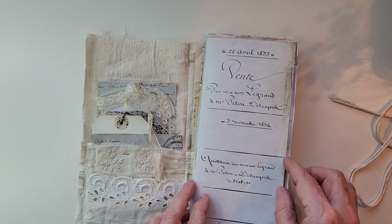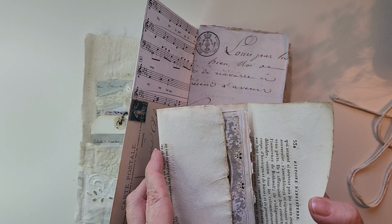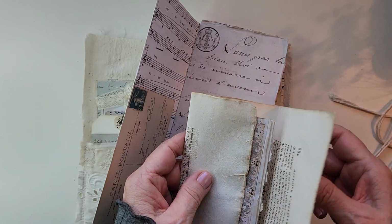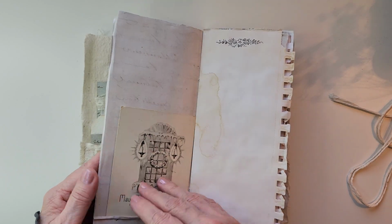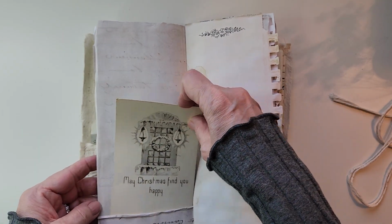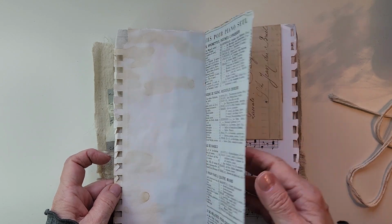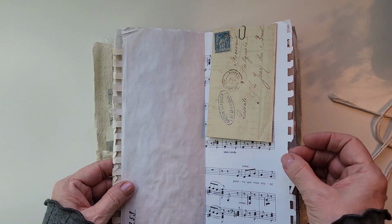And then she made this little journal. Beautiful. Inside a tuck and some of my favorite papers that she knows I love. And, oh, this is a little flip through. I love it. Beautiful linen paper. May Christmas find you happy. It usually does. Another Sandpool stamp. This rugged torn edge I love. Love this. And another folded document. Love it.